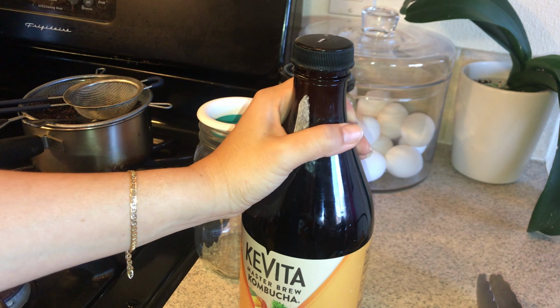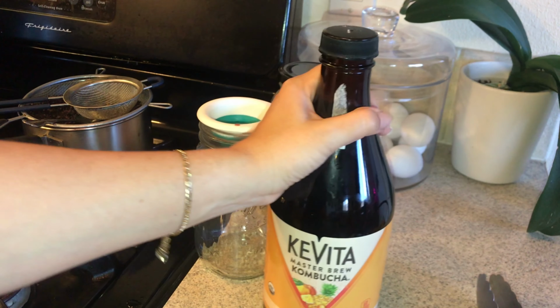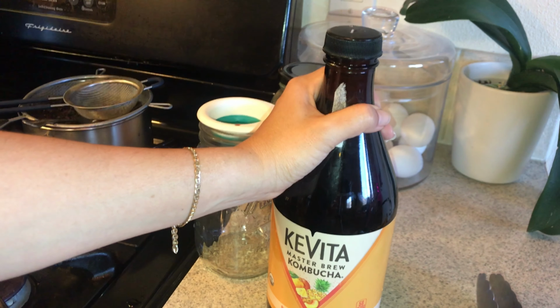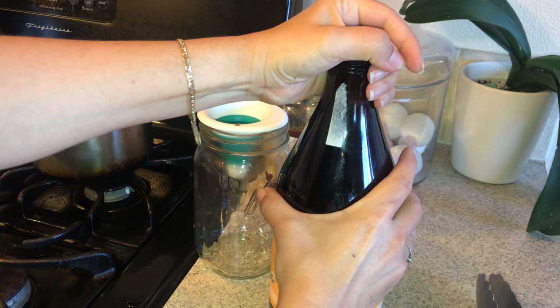But you saw already how fuzzy the kombucha was, and that was just the first brew, and so this one will be even more fuzzy, and it'll trap the carbonation as long as you keep this tight.